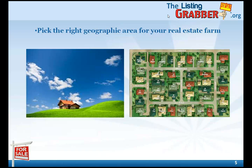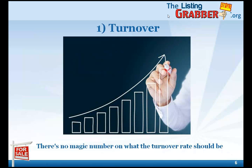Imagine trying to grow corn, cotton, soybeans, or anything else, and picking a rocky desert area to plant in. You'll be lucky getting anything to sprout, much less producing a harvest. However, if you picked a soft, fertile, well-irrigated plot of land, you'll have a bumper crop. And this is similar to picking the right geographic area for your real estate farm. There are 3 main ingredients in picking the right area.